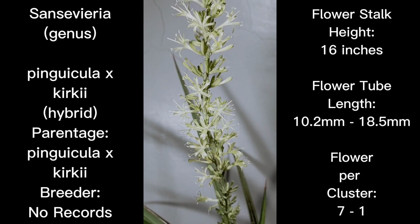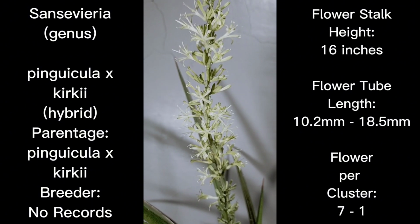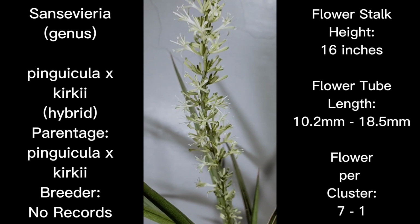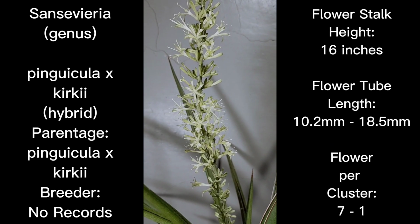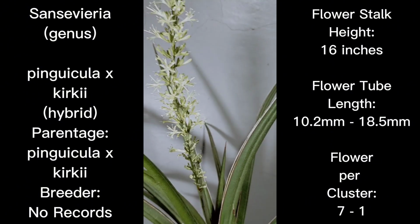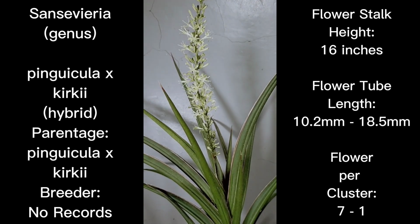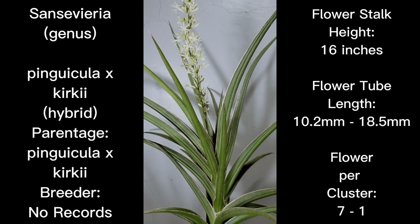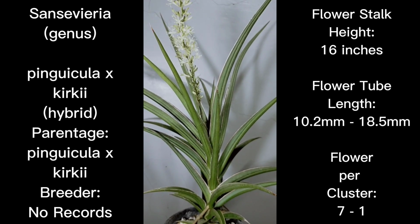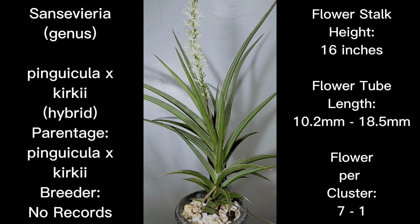Alright folks, so we're back, and this is the second part of the content, wherein we will take measurements of the inflorescence or parts of the flower bloom for the Sansevieria hybrid known as kirkii crossed with pinguicula, so kirkii x pinguicula for short. And this is how the inflorescence looks. By the way, this hybrid closely resembles the other hybrid, Doris Pfennig. I'm sorry if I have mispronounced that, but they are very similar to each other.